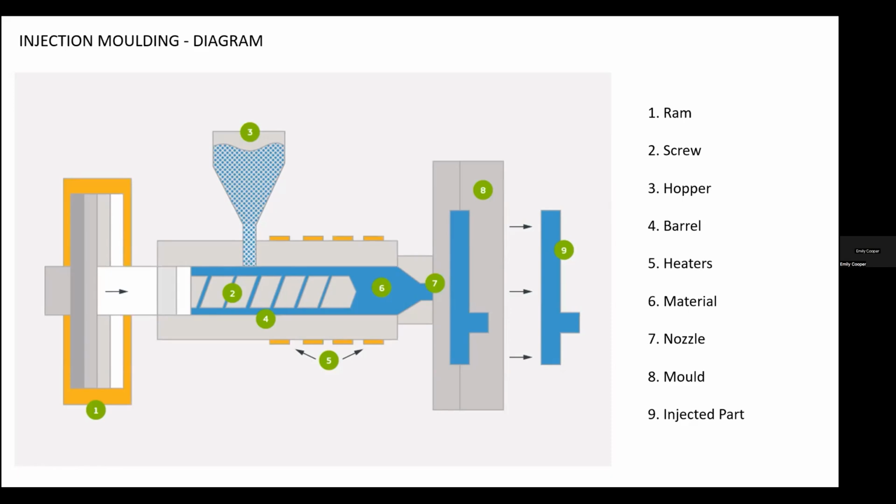Does that make sense? Okay, that makes sense. Dave has a good question. How long is the plastic in the mold cooling? What is the duration of a process cycle before the mold is used again?